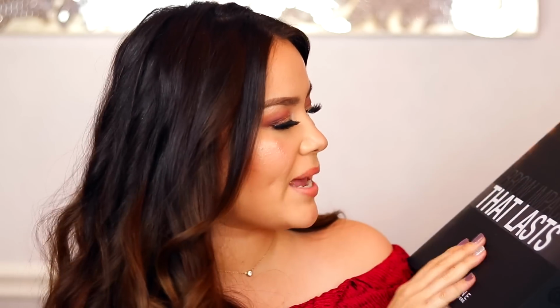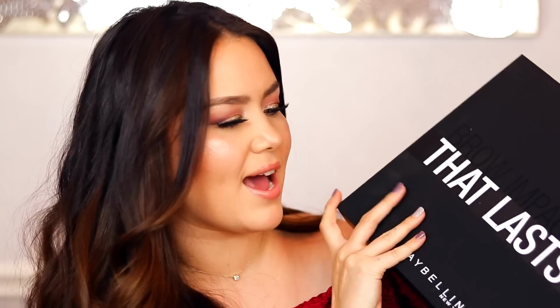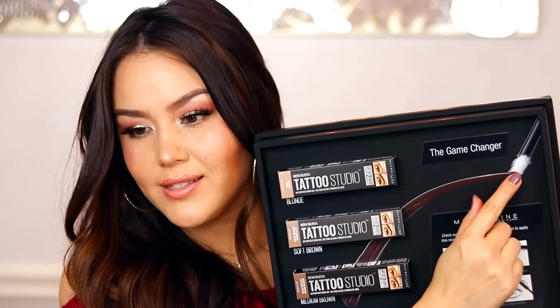Okay, and then the very final product that I have here for you is the Maybelline Brow Impact That Lasts. Well, that's not the actual product name. It's the Tattoo Studio Waterproof Brow Gel. It says it's the game changer. The applicator looks like it's a little bit scary, like a fluffy little Q-tip. Let's go ahead and swatch.